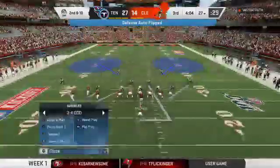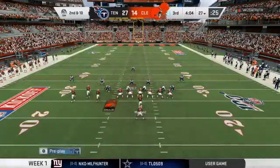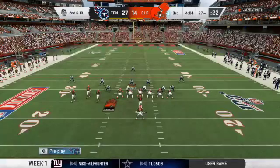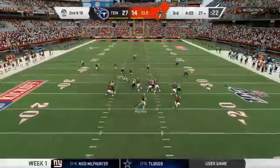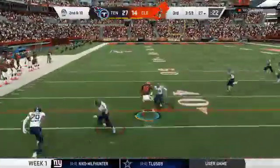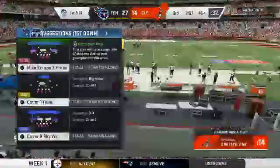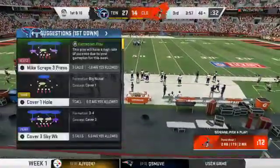Second and 10 now from the 27. Throwing, Mayfield. Throw left side, caught by the tight end, Njoku. And he'll be brought down somewhat awkwardly here, and a late flag as well. I think this one's going to be a face mask. And now it's first and 10.